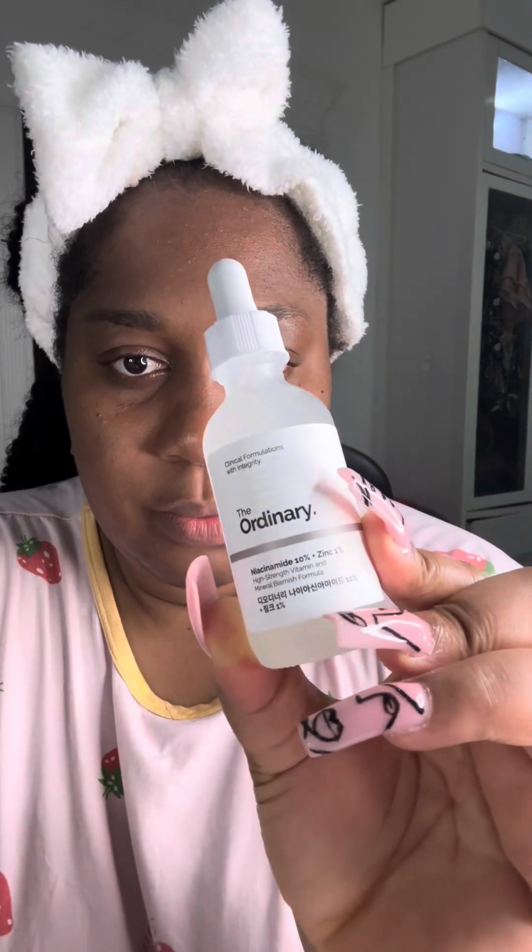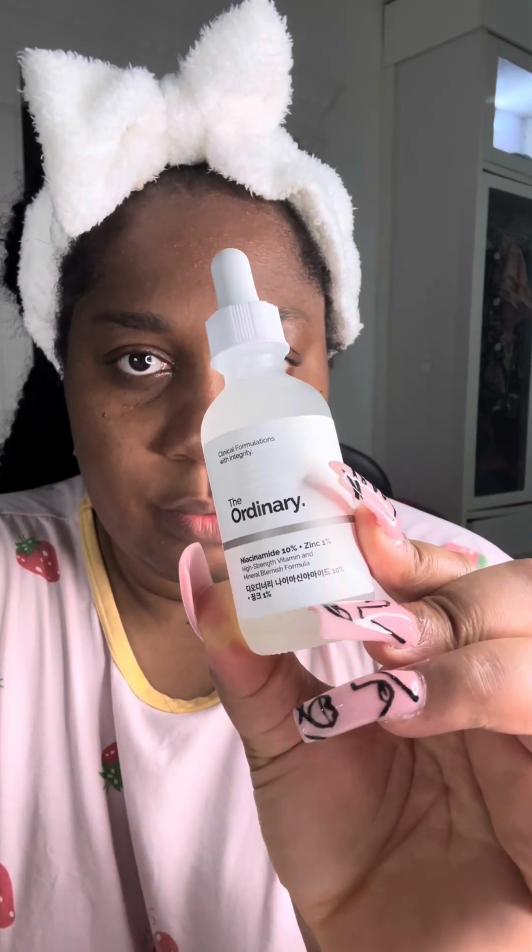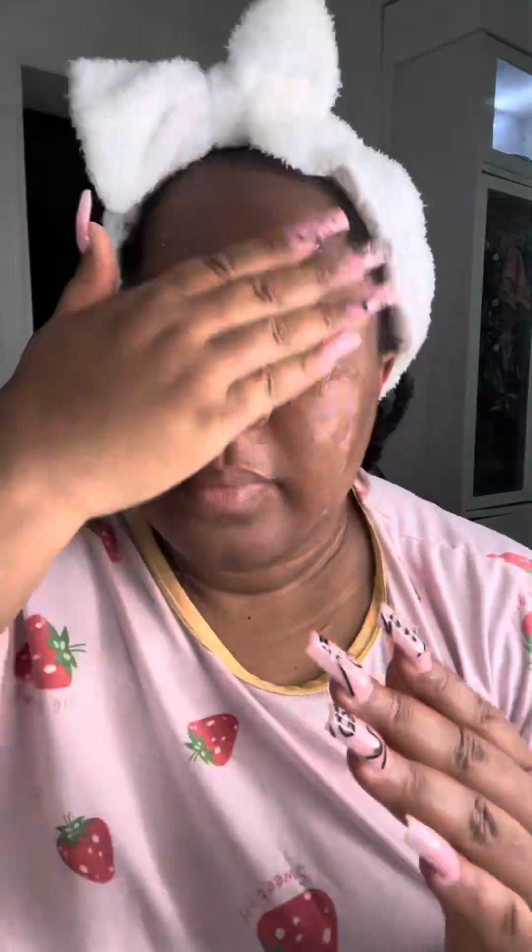There were some products that were new to my routine, like this one from The Ordinary, niacinamide 10% plus zinc 1%. My research showed that it's best to use niacinamide in the morning, even though on this particular bottle it says apply a few drops to the face in the morning and the evening, but I actually stuck to using it only in the mornings.